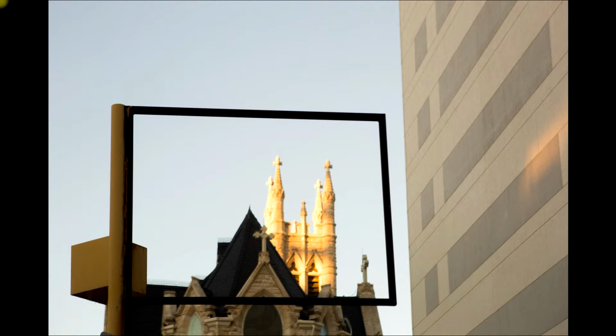I used another one I took with this empty sign. Whenever I find something like this, I gotta play with it. A frame within a frame. I was walking down the street, saw this empty sign, this church, the last bit of sunlight on it, and did this. It's kind of interesting, abstract, but when it's abstract for no reason, sometimes I have a hard time liking it afterwards, because what's the point of that? But other than looking weird, it definitely is.